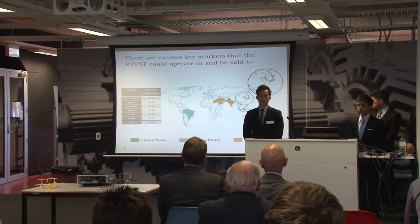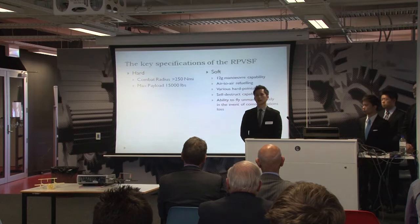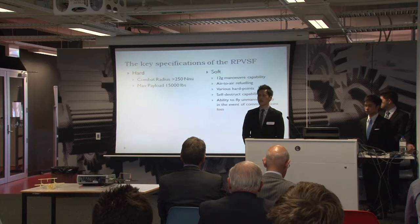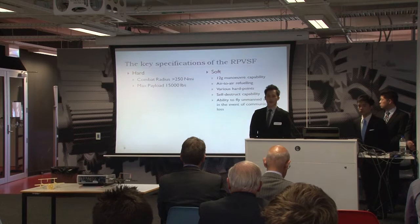Now, with all this in mind, our aircraft is designed with two hard specifications, along with a variety of soft specs which focus on the way the aircraft operates. As part of its mission profile, the RPPSF has to be highly maneuverable, being able to pull high Gs, higher than compared to having a pilot on board. Since we plan to have our aircraft in the air indefinitely, air-to-air refueling would be mandatory.